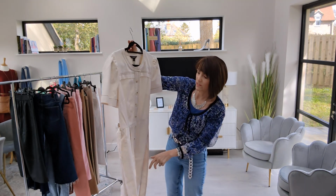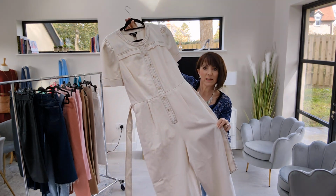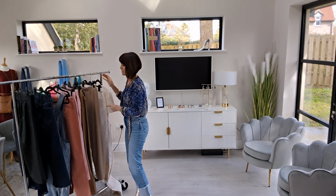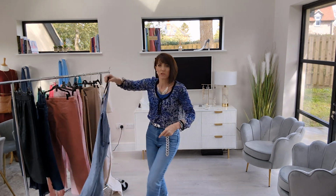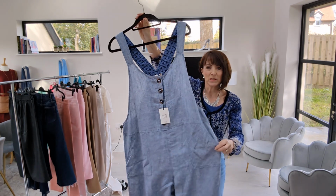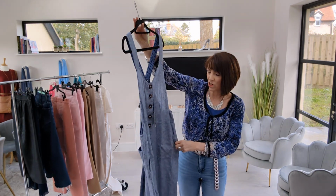This one is from Whistles, as I said. Very nice for spring and summer. Okie dokie. If that doesn't appeal, but you want something similar in terms of the jumpsuit style, this one is a very lightweight, lovely sort of almost throw-on design here, sort of dungaree style.